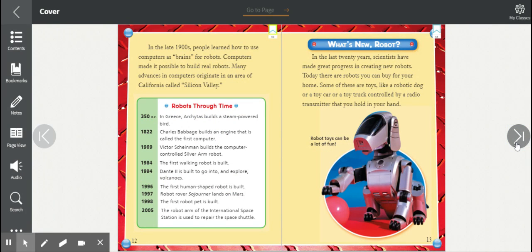In the late 1900s, people learned how to use computers as brains for robots. Computers made it possible to build real robots. Many advances in computers originate in an area of California called Silicon Valley. Here's a timeline of robots through time.